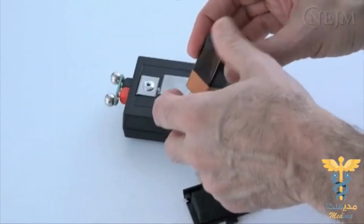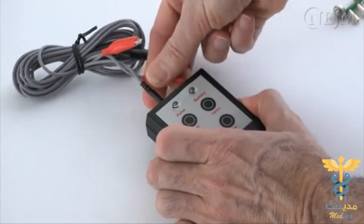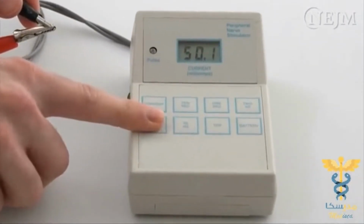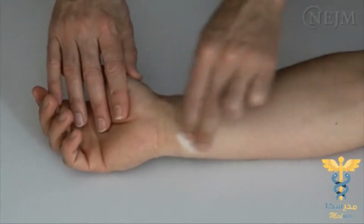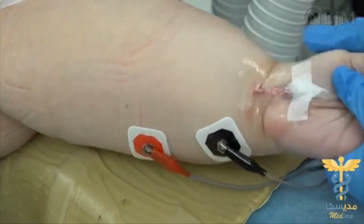To ensure that the nerve stimulator is functioning properly, check the battery and inspect the connections and integrity of the cables. To confirm electrical output, create a closed circuit and deliver a current while monitoring the amperage if the unit has a readout display. To ensure adequate electrode contact, cleanse and abrade the skin. It may be necessary to increase the current in obese or edematous patients.